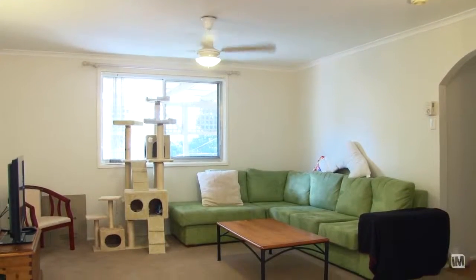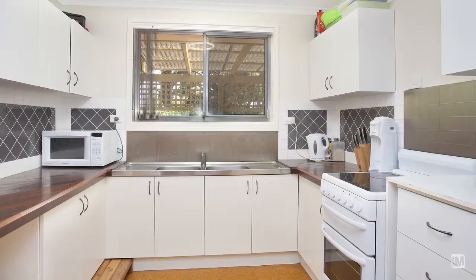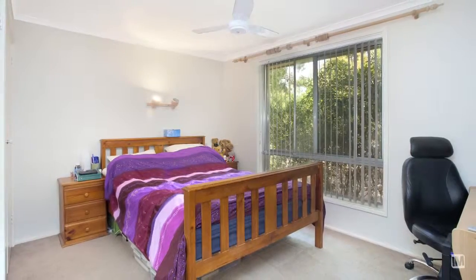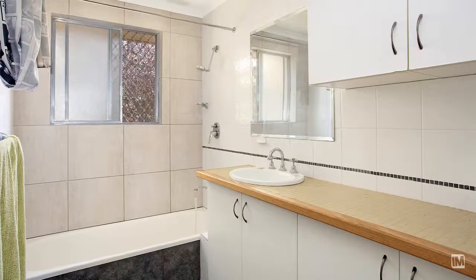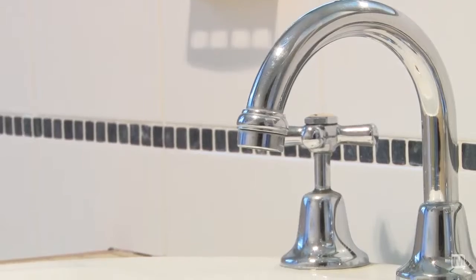There were three. Some renovations have been done in the kitchen, so it's absolutely functional and in great shape. You've got three bedrooms in the property, two with built-in robes, one's a study. And your bathroom is tiled. It's been tiled recently, and it has a bathtub enclosure and a shower enclosure.